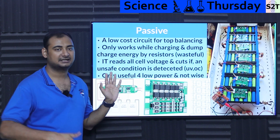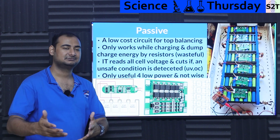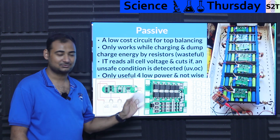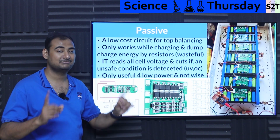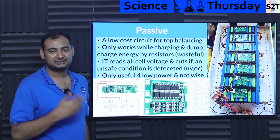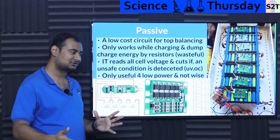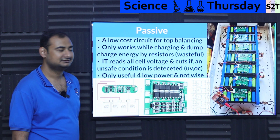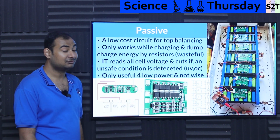So this is like a starting circuit. It's like, oh, you started, then you move on to something else. So this is a starting point, not a wise use, because fundamentally you are wasting energy and you are not balancing during discharge. So literally people will say, hey, I built this, it was super awesome for one or two months, and then it's like, hey, I'm getting half of that, and then yeah, it's dead. Because it's not balancing it.